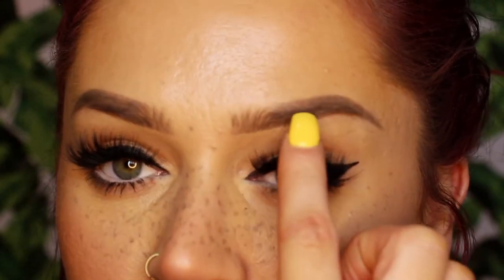So let's go ahead, let's zoom you guys back into these brows and let's glue them down. We are already seeing, just from the 2 minutes that it took me to film that last part, you guys can already see some of this brow hair is really starting to kind of fall down.